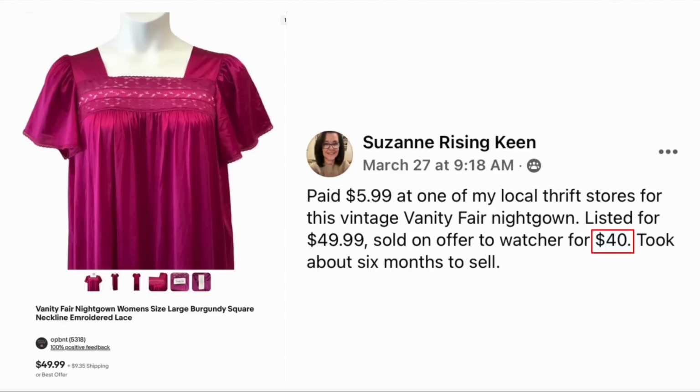Suzanne Keene paid $5.99 at one of my local thrift stores for this vintage Vanity Fair nightgown. Listed for $49.99. Sold on offer to watcher for $40. Took about 6 months to sell. And that is a beautiful color. So it's a Vanity Fair women's size large nightgown. $6, sold for $40.